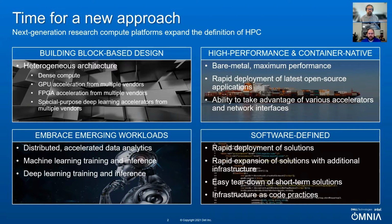We think that next generation research compute platforms are going to be very different than what we see today in the HPC clustered space. Instead of homogeneous designs where every cluster compute node looks exactly the same, we see a more heterogeneous architecture built on standardized building blocks, but with each building block being different, consisting of either dense compute or GPU acceleration, which comes from multiple vendors, FPGA acceleration from multiple vendors, or the use of special purpose accelerators for deep learning and other emerging workloads.